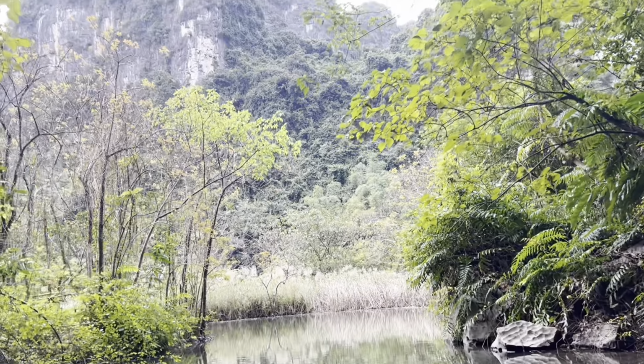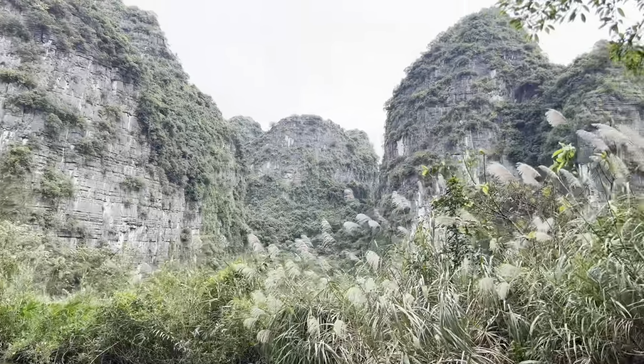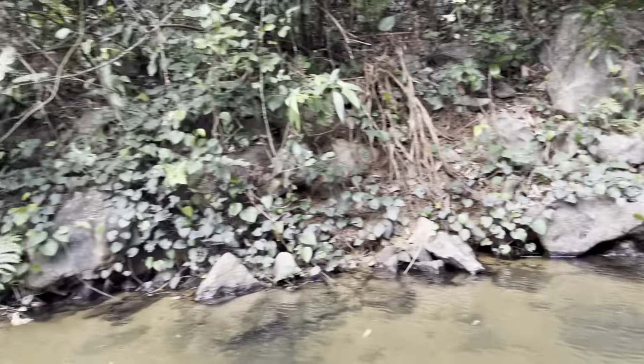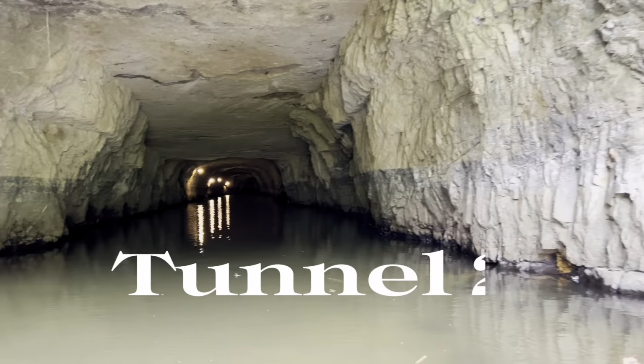Let's see this untouched beauty and nature that Ninh Binh has to offer. Recorded every single bit, so I wanted to enjoy some of it. We got into the second cave, it's only 400 meters and it looks a lot higher.